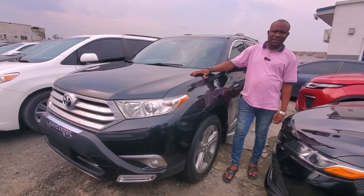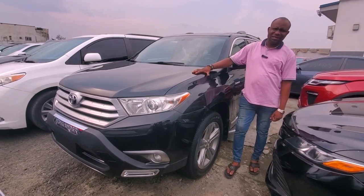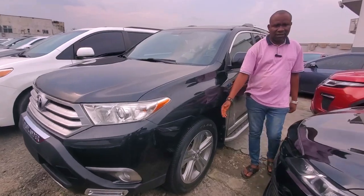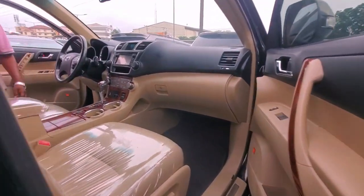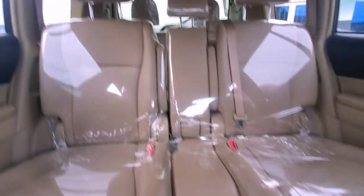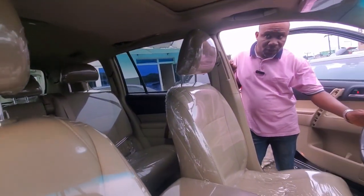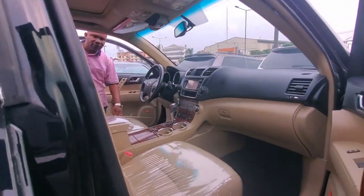This is a Toyota Highlander, black, limited edition, 2013 model. The accident free, salvage free. And this is V6 engine. You can take a look at the tire, 19 rim. Let's take a look at the interior, okay? Interior is clean with the navigation screen, third row seat, power boot, what have you, full option. With a sunroof. Let's also take a look at the back view.